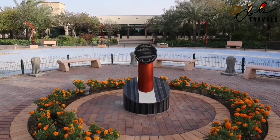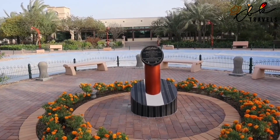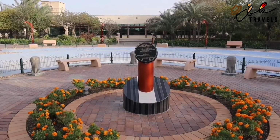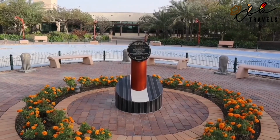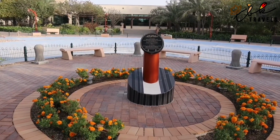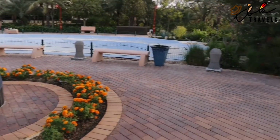So this is the foundation stone laid by Princess Sabeeka, the wife of the King of Bahrain, on the 21st of May 2010, which is when the park was officially opened, and I remember being here on that day.